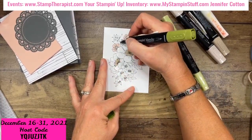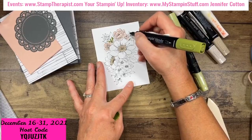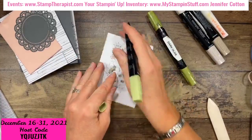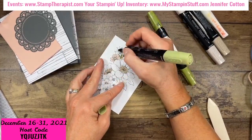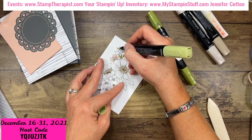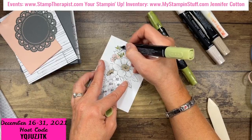So just like I did the leaves on the other card I colored in, I'll add dark and then go over with light. And if they're really tiny leaves or whatever image, you can decide if you want to add the dark or not. Sometimes it's just too small to bother with that. It's up to you.